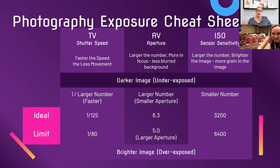If you're using strobes and flashes, then you can probably get away with a faster shutter speed. You can definitely get away with a smaller aperture, and you can definitely get away with a lower ISO. So do bear with me.